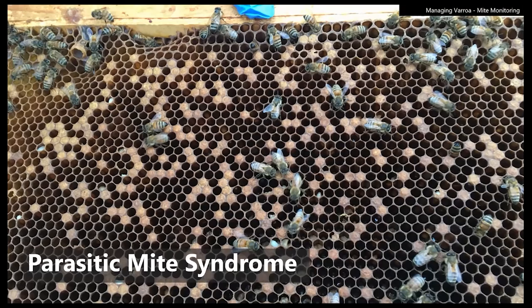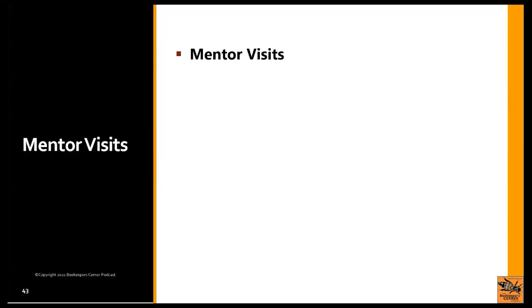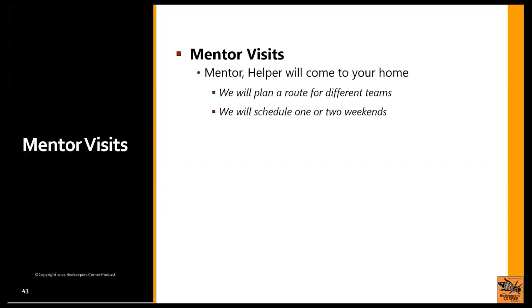Okay. So, needless to say, when we come for our mentor visits, what are we going to focus on? We're going to make sure that you get a Varroa Mite check. So, a mentor's going to come to your home. And this is the way it works. We're not going to tell you who your mentor is. Your mentor's going to pick you.